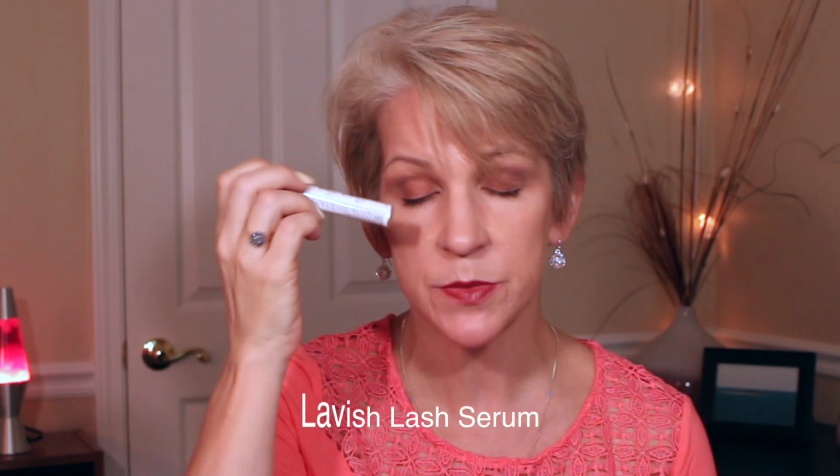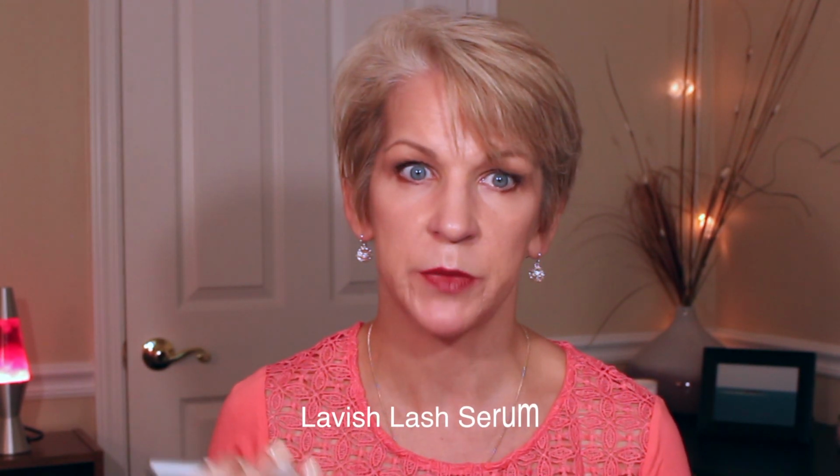Then I go ahead and I put a little lash serum on. For a while I had pretty much lost my eyelashes, just totally lost them, and I've had this happen several times, and then they grow back and then they don't. But at one point I lost a whole bunch of my eyelashes and they weren't really coming back. So I went ahead and I've been using this Lavish Lash Eyelash and Brow Serum. I just paint it on top of my eyelash there every night. I don't use it in the morning, just at night, and it really has made a big difference. My eyelashes have finally come back.